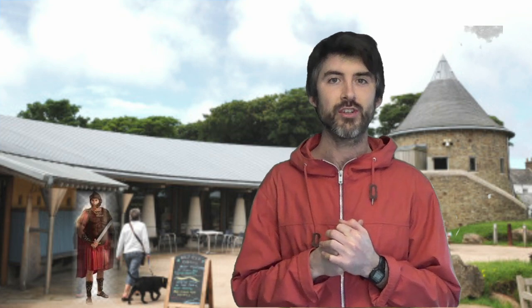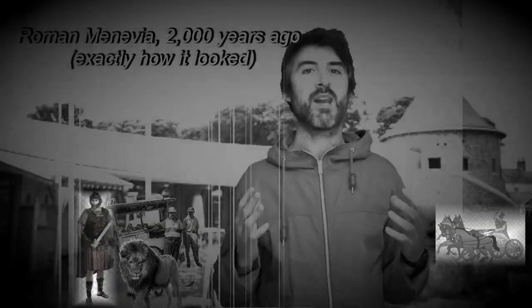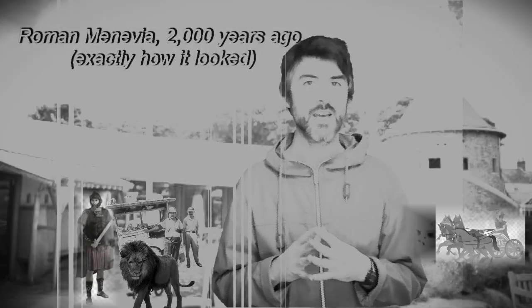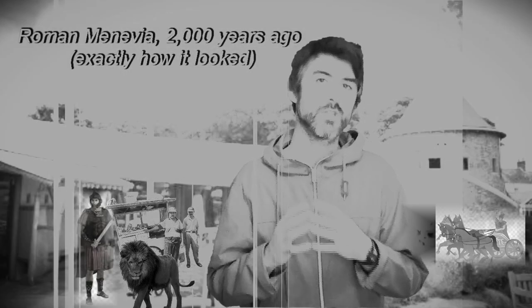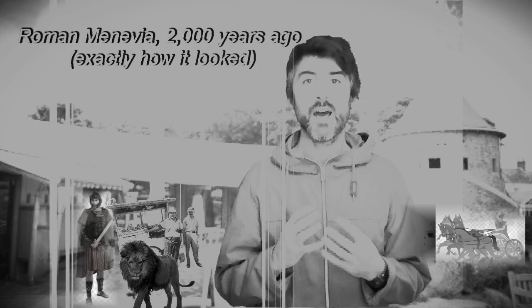Classic Roman irrigation. Now 2,000 years ago, if you'd been stood outside Oriella Park as it was back in the day, you'd have been stood on the old Roman road leading out of the ancient port of Menevia. And just behind us here we've got the old Roman towers. You can at least see one of them there, the surviving gatehouse. The other gatehouse was across the road in a car park.